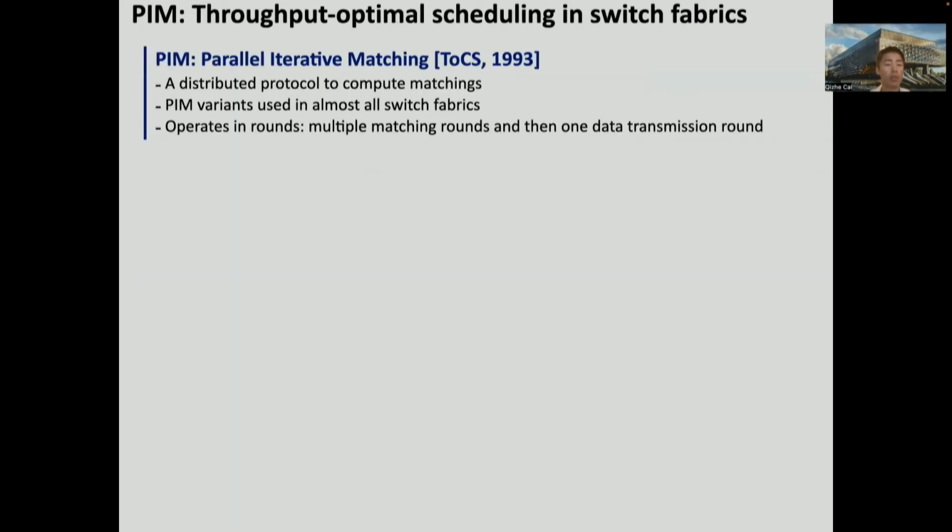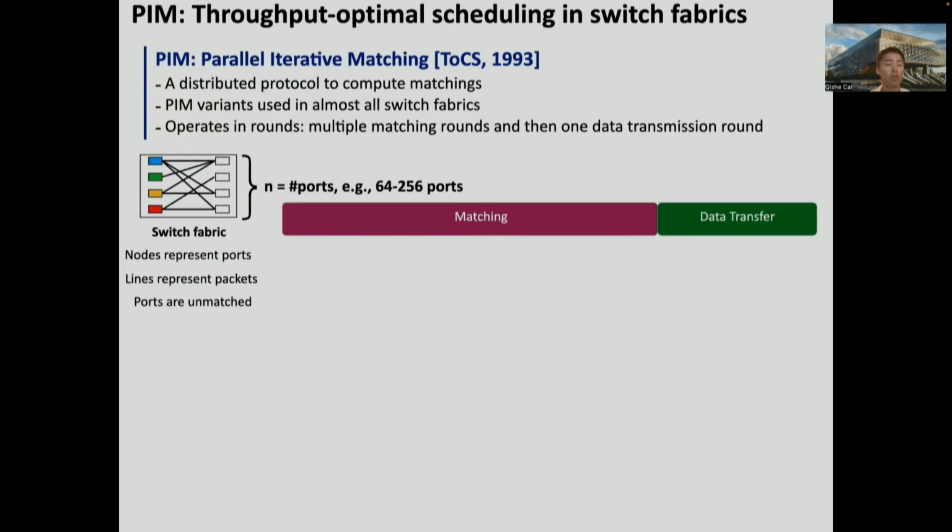dcPIM has its intellectual roots in PIM. PIM is a distributed matching protocol, variations of which have been widely deployed in switching fabrics. Suppose we have a workload as shown in the figure, where nodes represent ports in the switch, and lines represent packets, there are endpoints. For example, a switch may have 64 to 256 ports. Initially, all ports are unmatched.